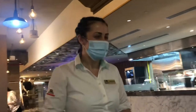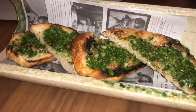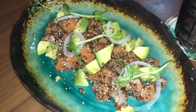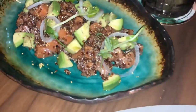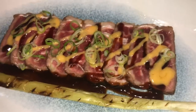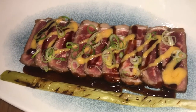Okay, so here we have the freshly grilled bread with chimichurri sauce on top. Fantastic, thank you. Enjoy. So we have inside salmon, avocado, quinoa, and pickled onion. Oh, wow, that looks lovely. Tiradito. It's thinly sliced beef with secret sauce. It's our signature sauce. And teriyaki sauce on the side. Beautiful, thank you. Enjoy. Thanks very much.